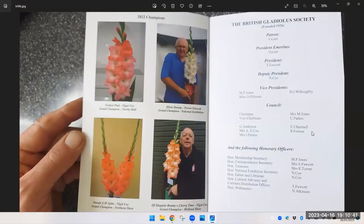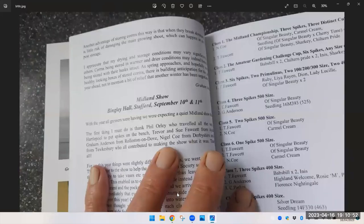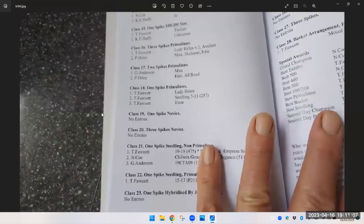And nice to see Nigel Coe on the front page as we turn over. That was his grand champion. That was a Midland show, obviously last year. And I want to try and get to this one this year. I've got nothing on the calendar. So I'm going to ask my mate Dave up at Chesterfield, see if he fancies a day out.